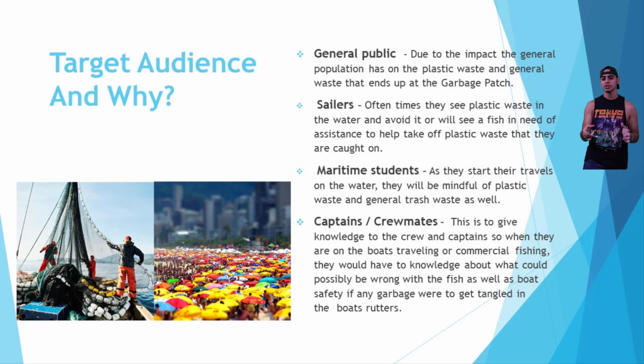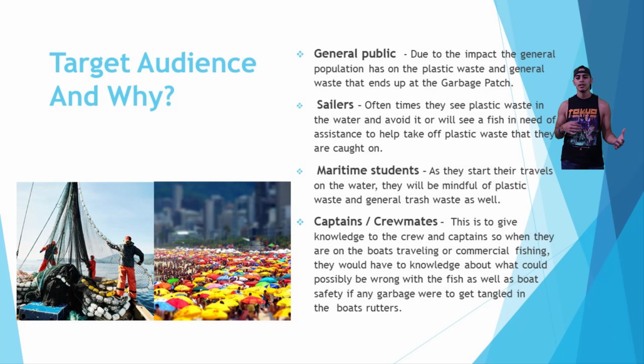Our second choice for the target audience is going to be our sailors. And let me tell you what, as a sailor, when you're traveling through the garbage patch area, you will see a lot of trash, and we just want to bring that awareness. Oftentimes they'll see the plastic in the water, or they'll see a fish or an animal in need, and it's just good to give them some information about it, so that they know what to do and how to do it.